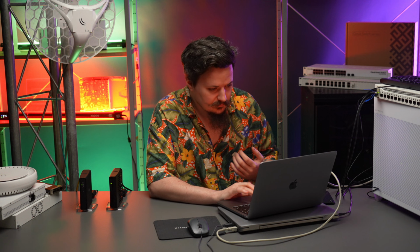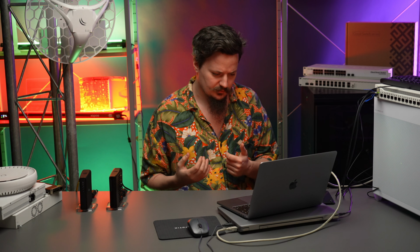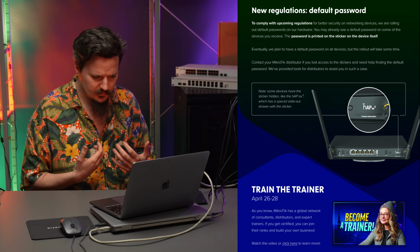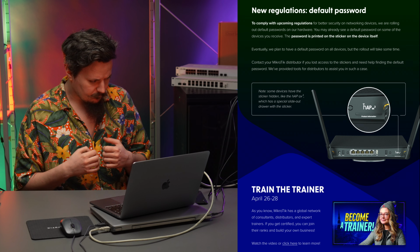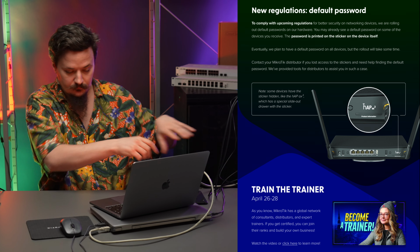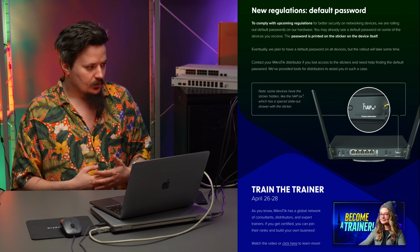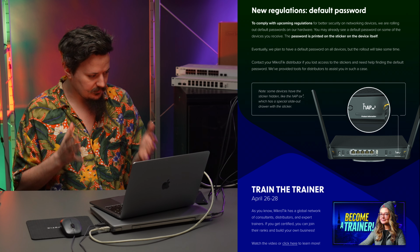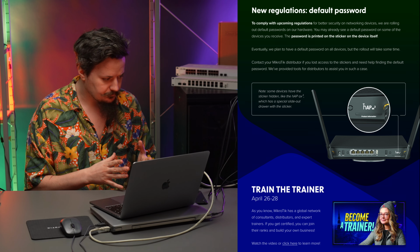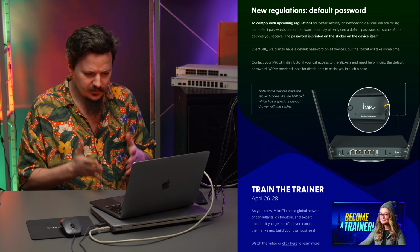Also, I've seen in the MikroTik Facebook groups, there's some confusion about the default passwords, and I know that it can be difficult if you're doing product installations in batches. Now that we have a default password, the process takes more steps, right? But there's a reason for it.